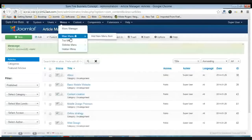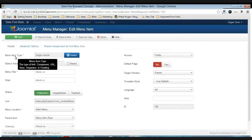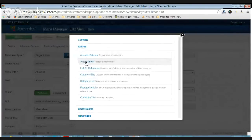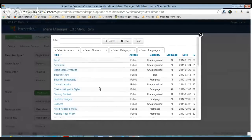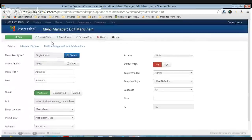All right, so now let's add the menus with the items on there. Let's add the About Us. To connect this, first you have to click where it says menu item type. You click on it, and you want to select articles, select single. And then you want to click on where it says select the article. This is going to allow you to connect this menu to that particular article. About, save and close.